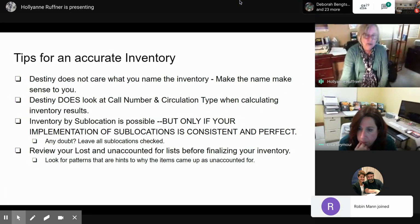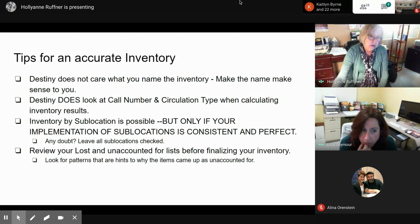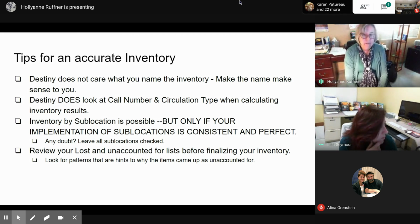But read the screen. If you finalize an inventory that you think the settings are screwed up, it's not working, or it's just been in there forever, or you inherited an open inventory from the previous person, I've closed some that were 5 years old. Just read the screen, finalize, and pick the setting that will not mark the unaccounted for lost. And then you can just move on and make an inventory that means something.